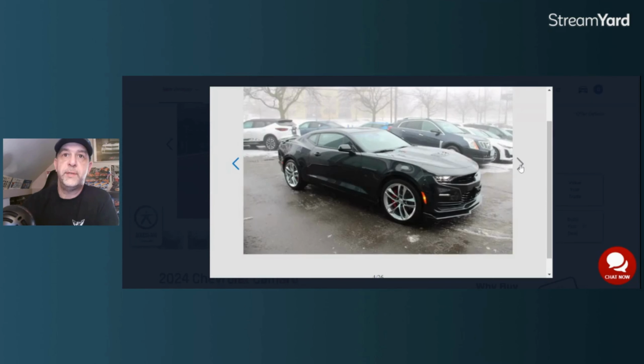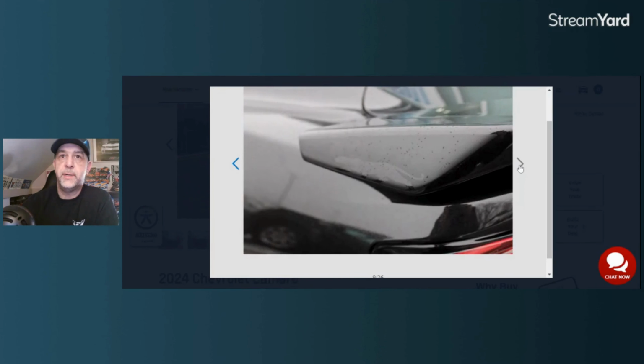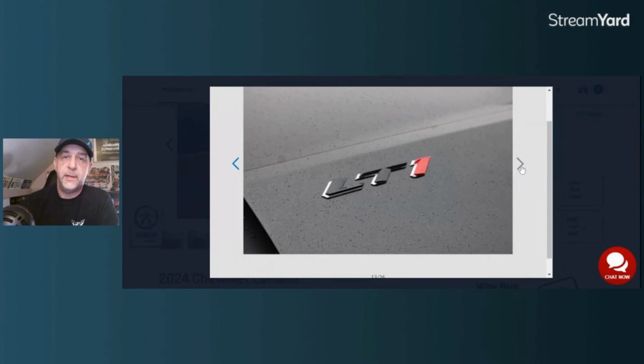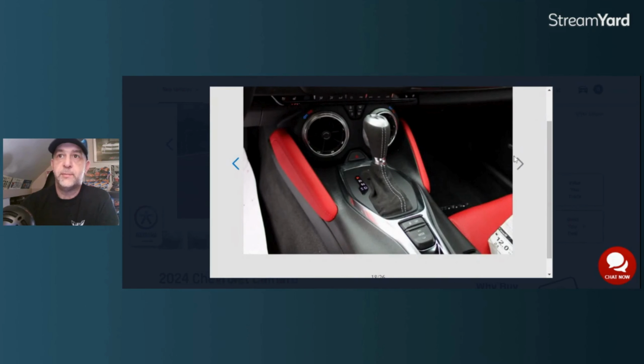But we're scrolling through pictures here, and this is when I found out that it was a Panther car. You can see in a second, but there it is right there. It's got the Panther logo on the spoiler. And it's got one of my new favorite interiors in it. I thought this was a 2SS, but apparently it says LT1. So I don't know, maybe I confused the two, but it's got the adrenaline red interior. And I think this one is an automatic.